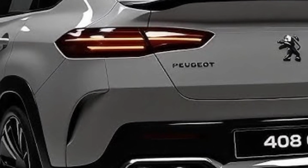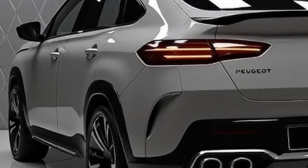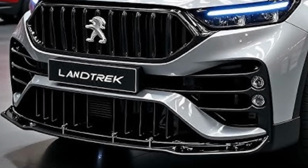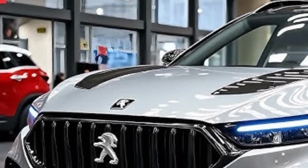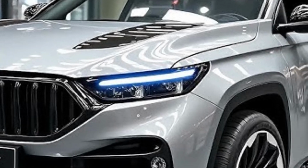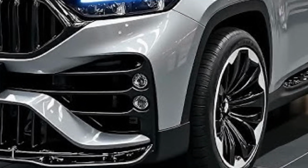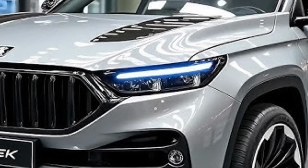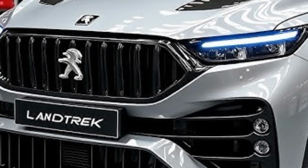Around back, the triple claw taillights sit neatly under a tidy spoiler lip. You'll also notice the rear bumper integrates a diffuser-like element, hinting at performance without overdoing it. It's a clean design, more mature than flashy, which perfectly suits what the 408 GT represents, a sophisticated sportiness.